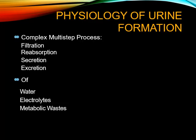Urine formation is the outcome of a complex multi-step process of filtration, reabsorption, secretion, and excretion of water, electrolytes, and metabolic waste products. Although urine formation is the result of this process, the primary function of the kidneys is to filter the blood and maintain the body's internal homeostasis.